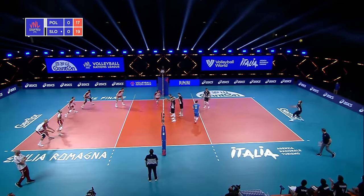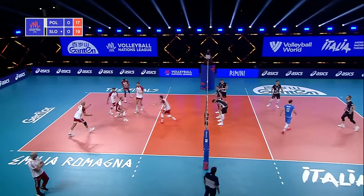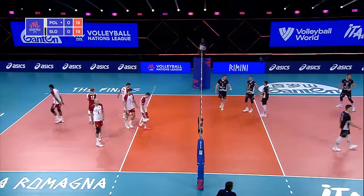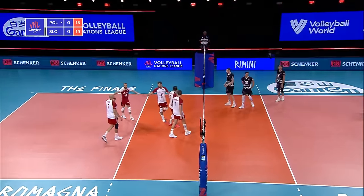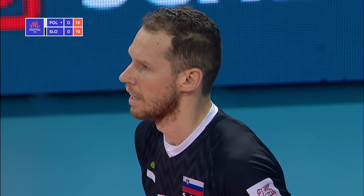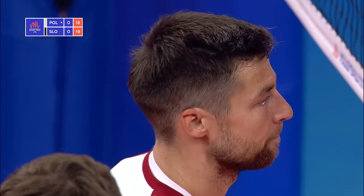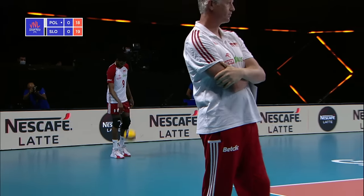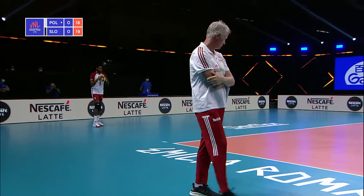And out with the serve. Still, despite that serving error, it's Slovenia who have the lead. Poland need a point from service just to get level. Slovenia have the luxury, if this keeps on going, of potentially siding out to take the set. Still a long way before we get to that, though, you feel, with the way this one's gone so far.